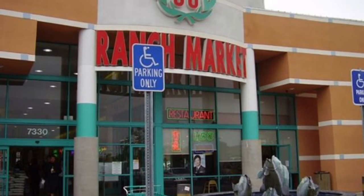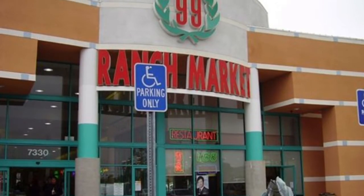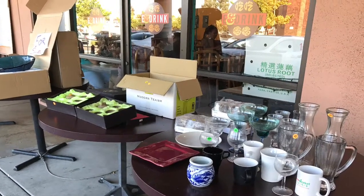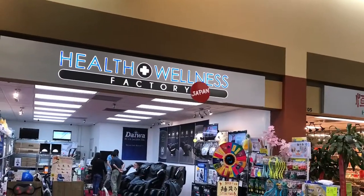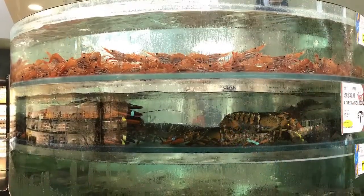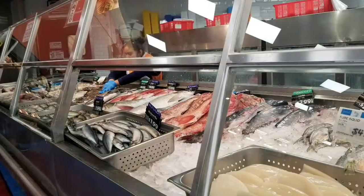For our project, we went to the 99 Ranch Market to get a better understanding of what it was like to shop at an Asian market. The first thing that caught my attention was the display selling glasses outside the shops. The market itself reminded me of a strip mall because it had a lot of mini stores off to the side. The first noticeable difference was the live seafood produce displayed in the store.